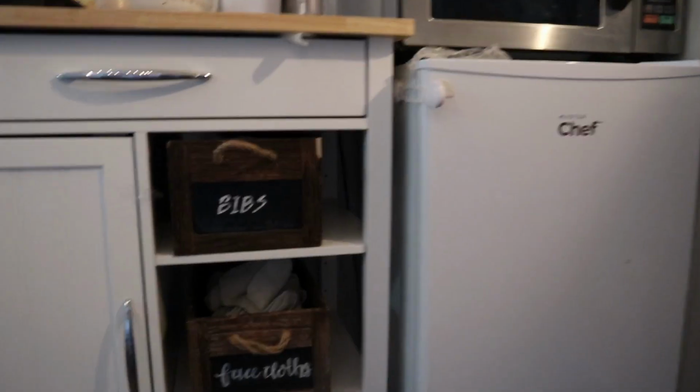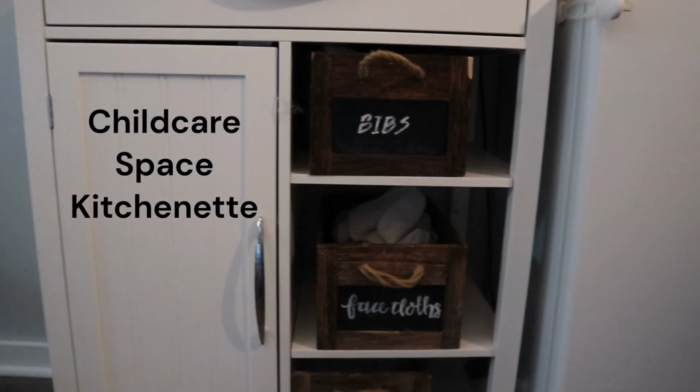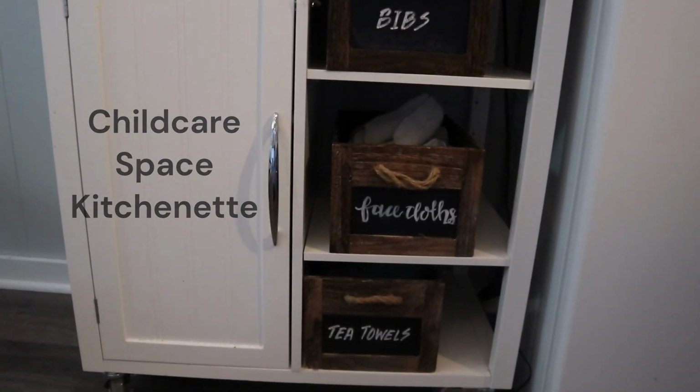The next type of cloth I use is probably what a lot of people do. I didn't have these at every center I worked at, but some centers definitely do this, and that is face cloths. Here's my kitchen area, and I just have a few boxes here with my cloths.